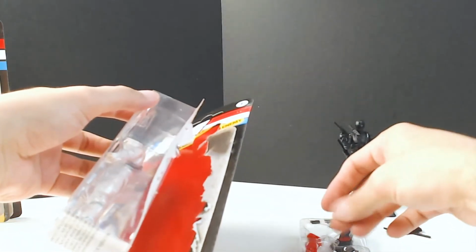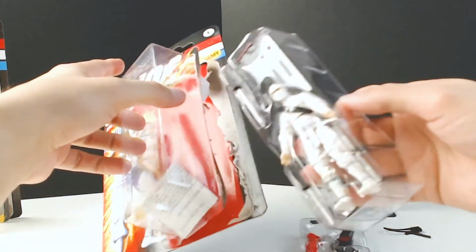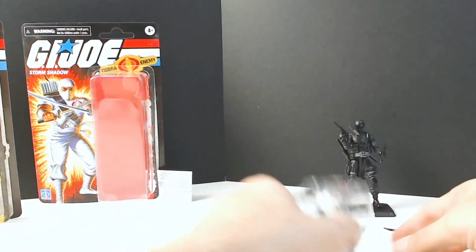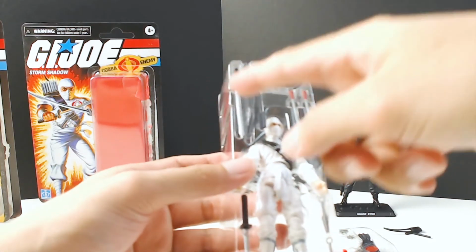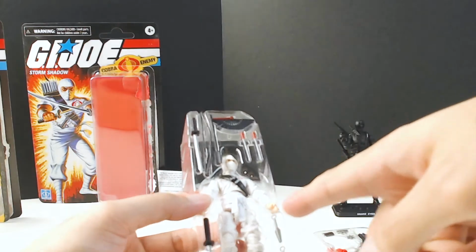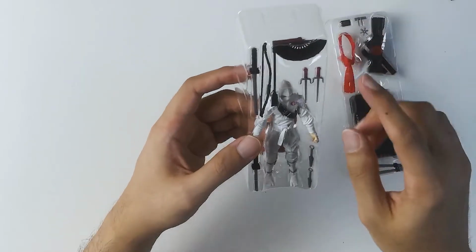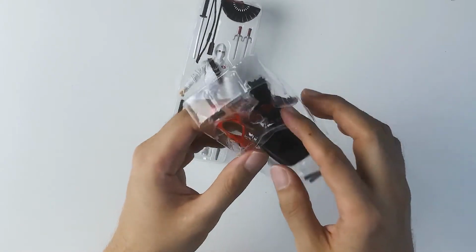So okay, Storm Shadow. The plastic coffin actually comes in two parts, unlike Snake Eyes. That's actually much better. Okay, he's got way more accessories. He's got two katanas. Wait, one katana, one short one. He's got some sickle? I think it's a sickle. A fan, a short bow, and what do you call this? The thing that you put bow arrows in.